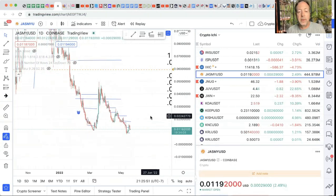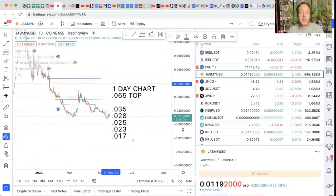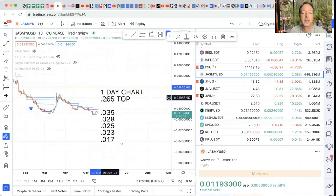Here is my price prediction. On a one-day chart, a top swing back on a long-term hold, I could jump in where it's at right now. It's at 0.011. I could jump in and wait for it to swing up to 0.065. This is on the one-day chart, guys. Typically, I do the 4-hour chart.